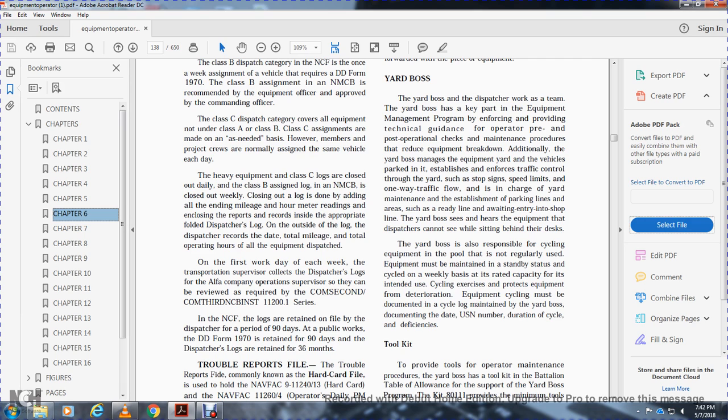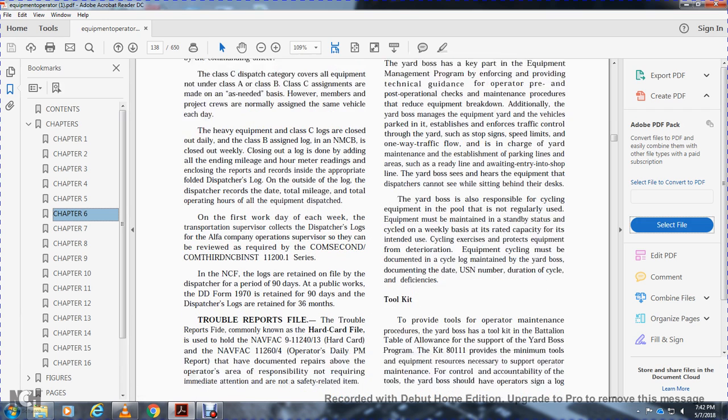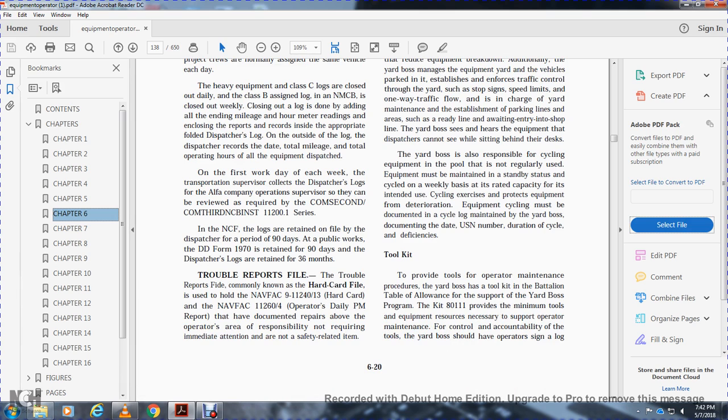The NCF logs are retained and filed within the dispatcher period of 90 days. The DD form 1970 is retained 90 days by the dispatcher, with 36 months. Next, the trouble report file, commonly known as the hard card file, is achieved.